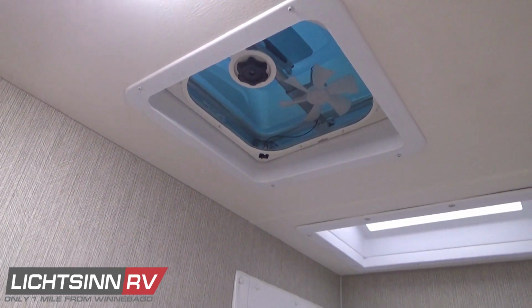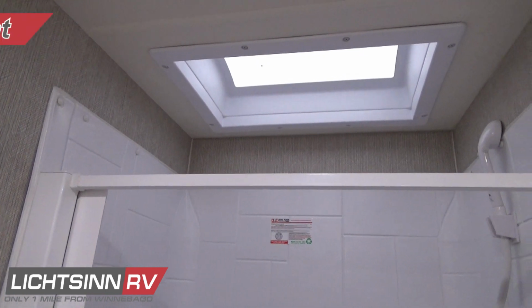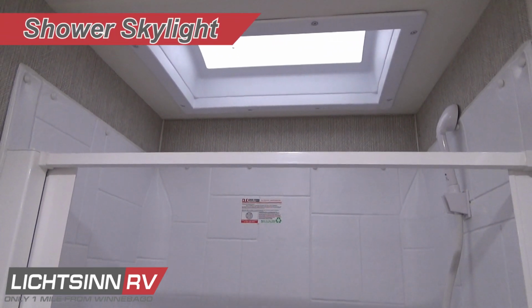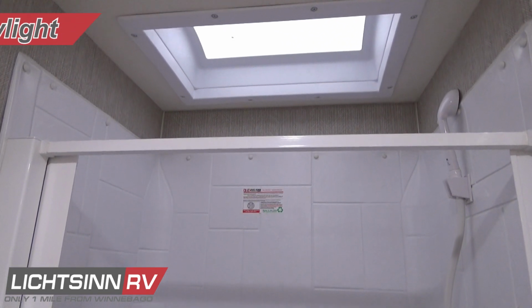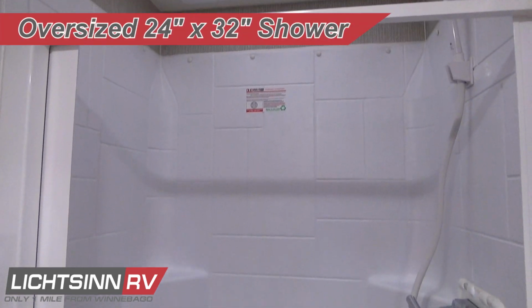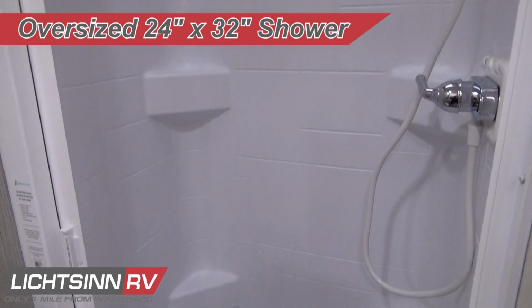To ensure no rainfall penetrates the Vita and Porto if you're away, you can also leave that open as you travel. A beautiful overhead skylight provides for indirect lighting over the oversized 24 by 32 inch shower that includes a one-piece pan and a one-piece surround for easy maintenance and easy cleaning.